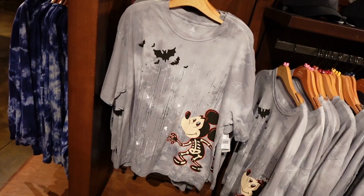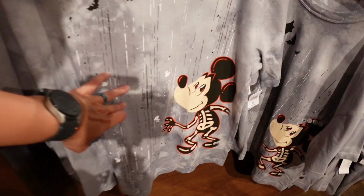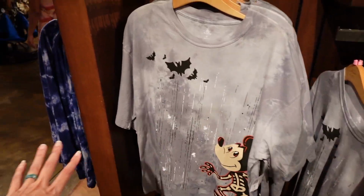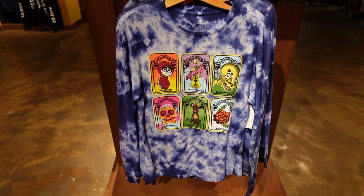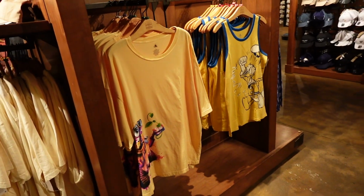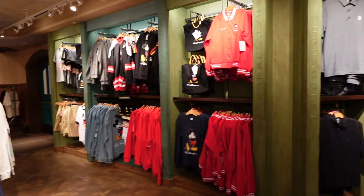I like that one. Here's another Halloween shirt, just kind of hiding on this rack. This feels similar to something that we saw last year. There's nothing on the back. $34.99 for this one. Let's see if there's anything else. That's cute, but not Halloween. Not technically, I suppose. Definitely got some cute stuff over here, but I don't see anything else for Halloween.